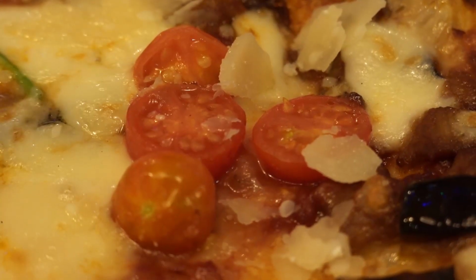Tomatoes are really juicy as well. Very nice. I really like these smaller tomatoes because I think they are juicier, sweeter as well. So definitely recommend that one.